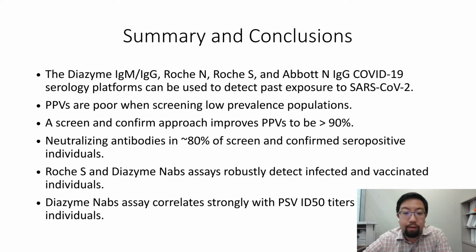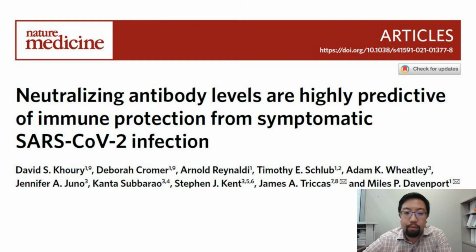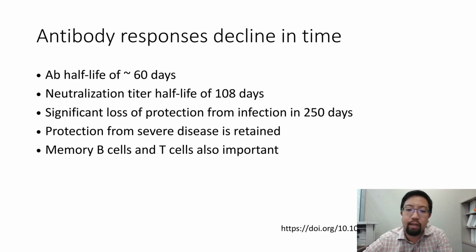And we found that the Diazyme neutralizing antibody assay correlates strongly with PSV pseudovirus ID50 titers in vaccinated individuals, which makes that a good assay to consider if you're trying to get some meaning out of these tests. So again, what does this all mean? There was a relatively recently published article on neutralizing antibody levels, and that they are highly predictive for immune protection from symptomatic SARS-CoV-2 infection. Here I just listed a few of the conclusions from that study: the antibody half-life is about 60 days, and the neutralization titer is about 108 days, and significant loss of protection from infection from SARS-CoV-2 happens around 250 days. However, importantly, protection from severe disease is retained, which is likely due to the role that memory B cells and T cells play.